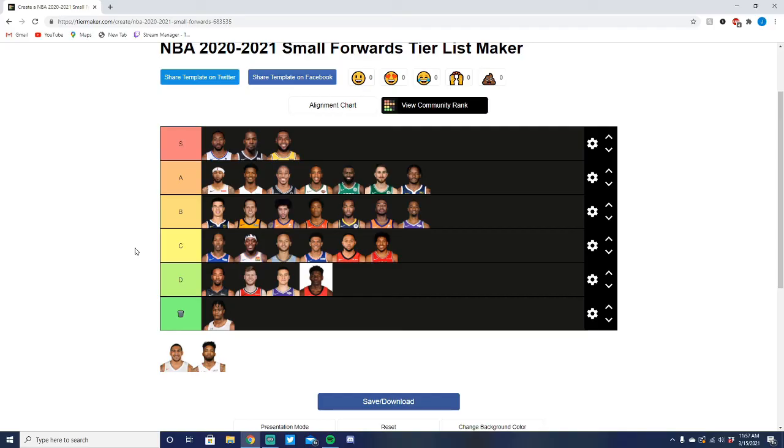And he does seem to be developing a three-point shot. I feel like I might be underrating him a little bit, putting him in D tier. I think he's probably the best player in D tier. I don't know. I'm waiting for him to show me more in terms of consistency and efficiency, or more on the defensive end.